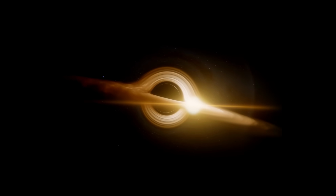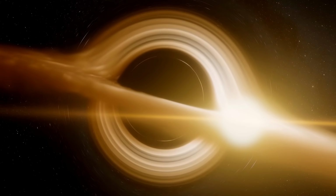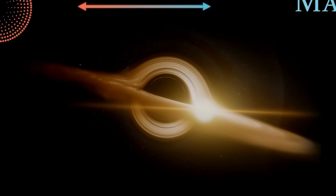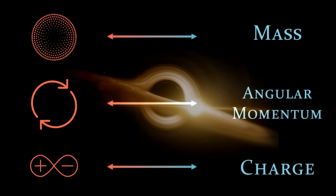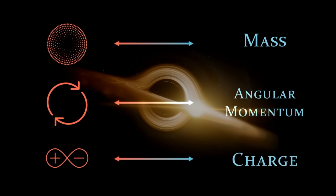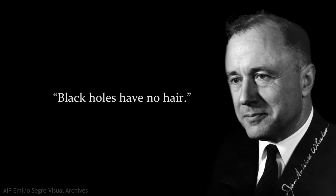The allowed solutions for black holes were tightly constrained and, in fact, completely and totally characterized by 3 properties and 3 numbers. To describe a black hole, it was proved you needed only a mass, an electric charge, and an angular momentum. And that was it. That was all. Nothing else. No more parameters existed. 3 numbers gave you everything. As the American physicist John Wheeler neatly summarized, black holes have no hair.